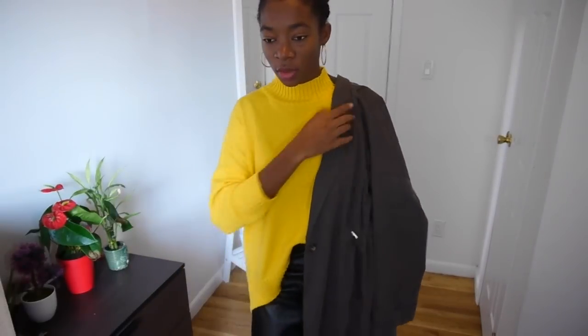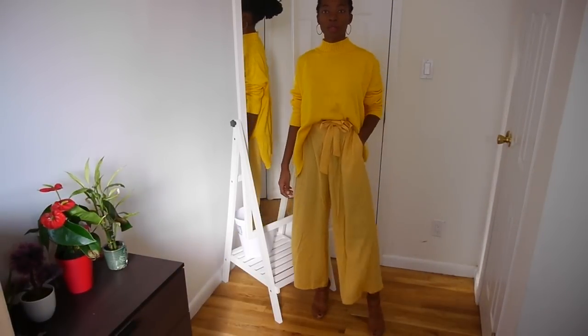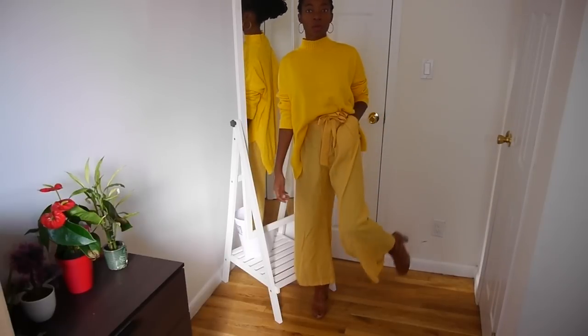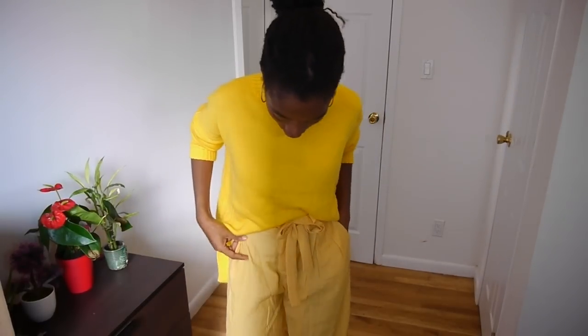So I added this trench. This is if you're really trying to go crazy with yellow. You guys know I had these yellow pants, so I had to put the two together just to see how it looked, and I absolutely love it. With some nude shoes, it just looks like this block of yellow.